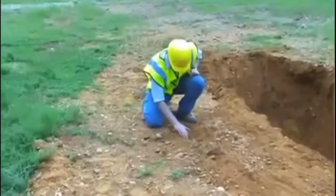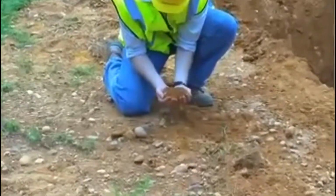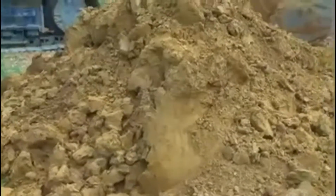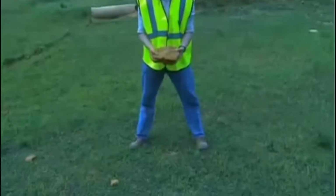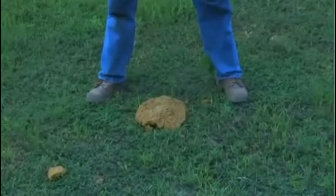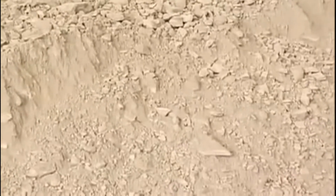Knowing the type of soil makes it possible to determine the right protective system to keep workers safe when they're working in an excavation. Soil can either be cohesive or granular. Cohesive soil contains fine particles and enough clay so that the soil will stick to itself. The more cohesive the soil, the more clay it has, and the less likely a cave-in will happen. Granular soils are made of coarse particles, such as sand or gravel. This type of soil will not stick to itself. The less cohesive the soil, the greater the measures needed to prevent a cave-in.